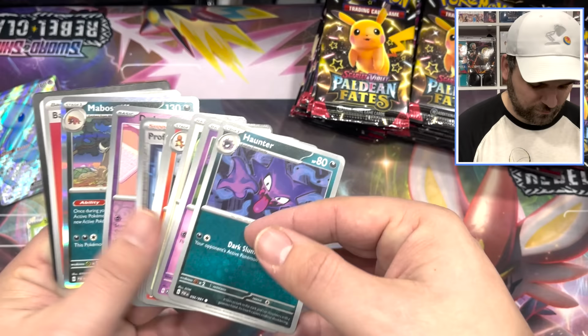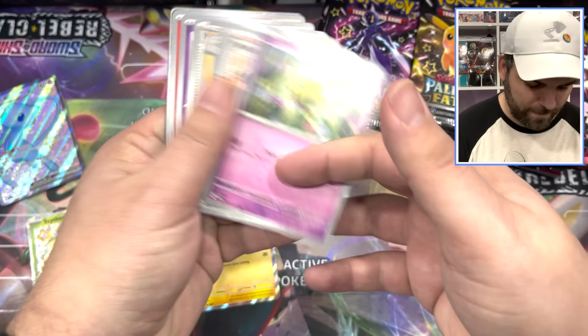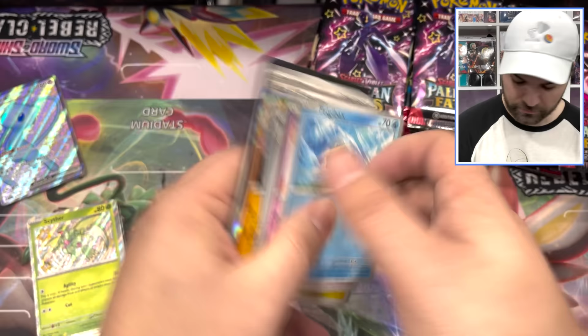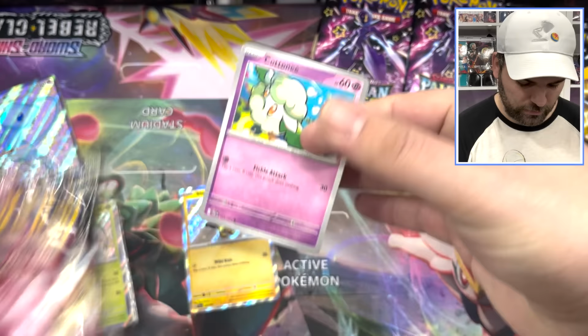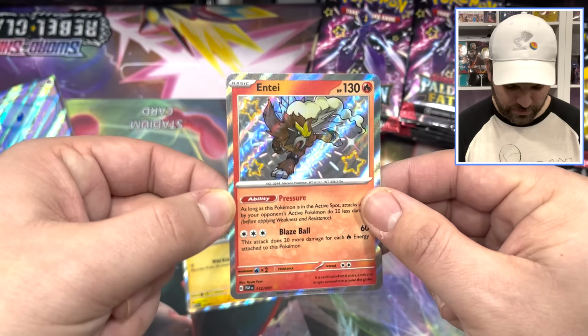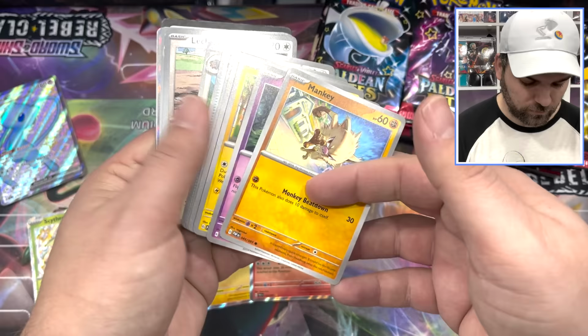All right, here we go. Gardevoir, not gonna cut it. Special rare Gardevoir would make me very happy. Throwing that out into the universe. Entei, that is actually a very good shiny pool. Actually, I wanna take a closer look at him. Fantastic, Blaze Ball pressure. Really cool. See if we can keep up that madness.